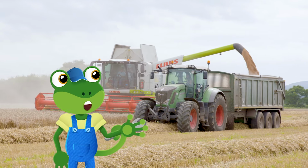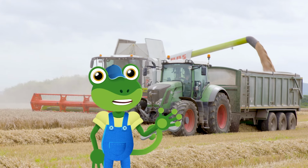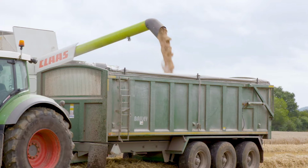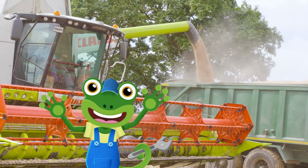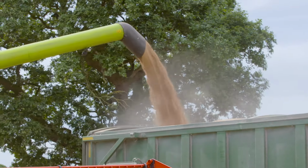When the vehicle is full to the brim with wheat, a tractor with a trailer on the back drives next to the combine. The grain is carried up from the tank and fired out of a side pipe into the trailer.